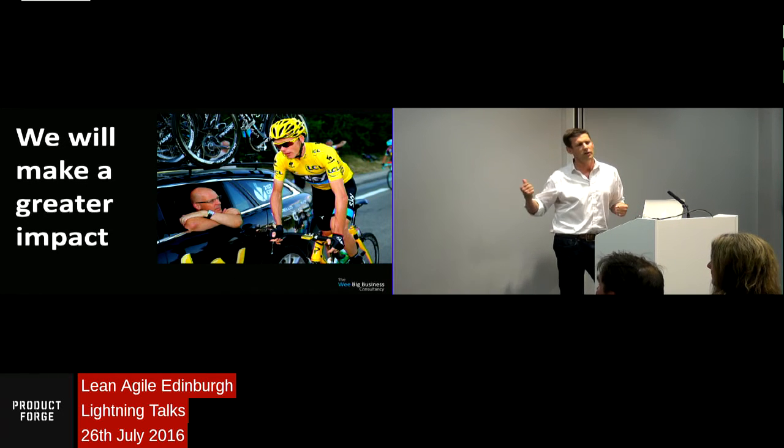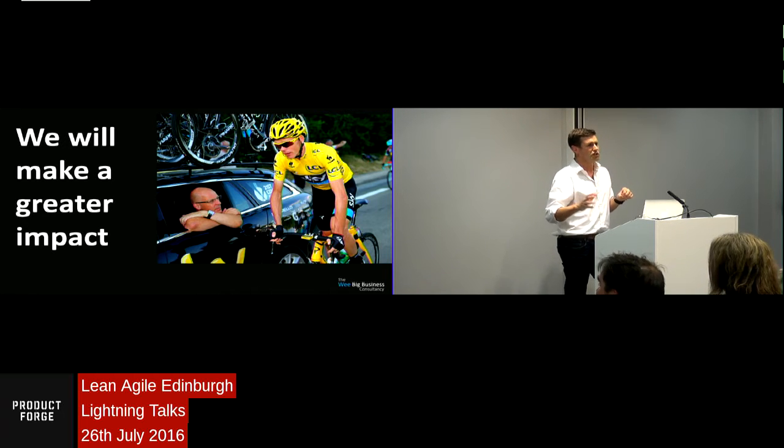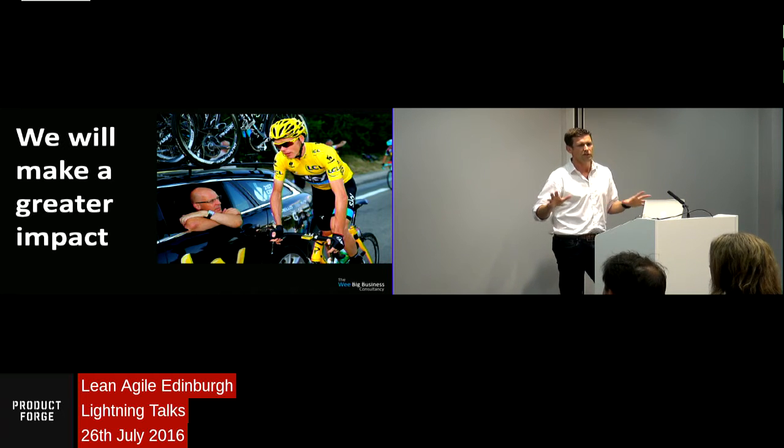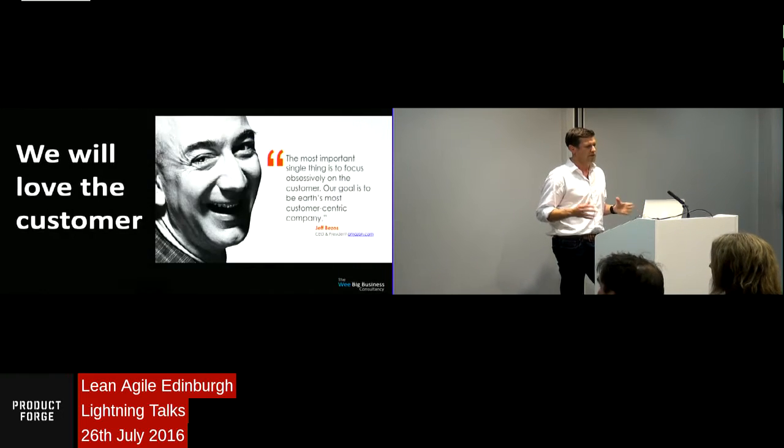Chris Froome just won the Tour de France for a third time. Probably a good shoo-in for Sports Personality of the Year. But again, David Brailsford, it's about looking at every little element that can make that greater impact. So innovation can relate to processes, just doing stuff differently. For SMEs, they don't get Agile as a word, but they do get thinking differently, doing things differently. And again, that's the principle of what Agile is about.